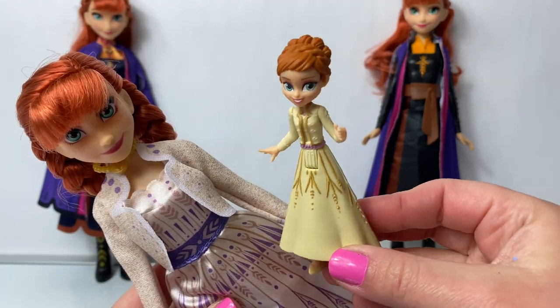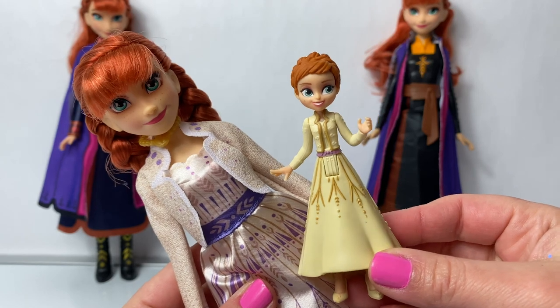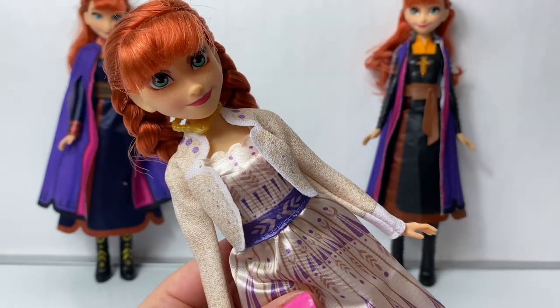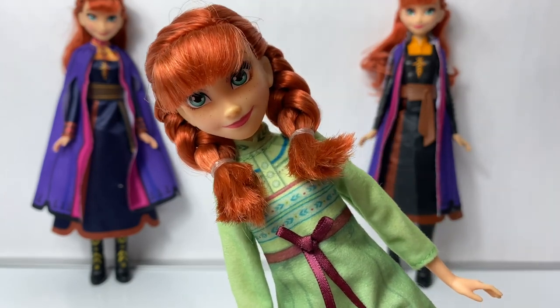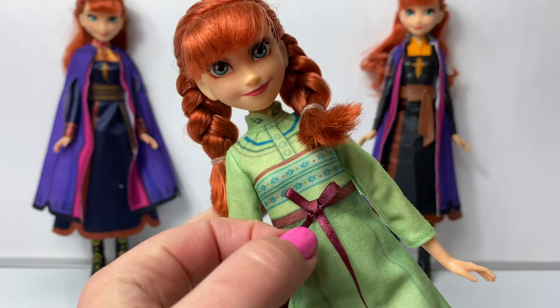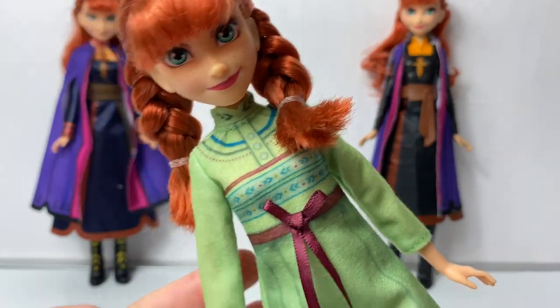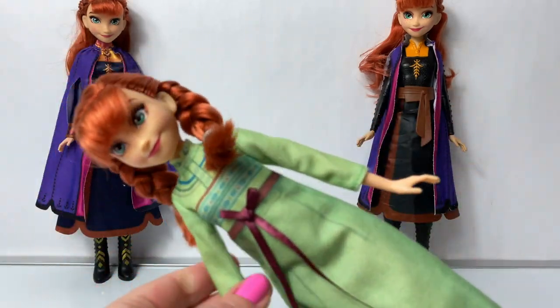This one is also the same dress, but this is more yellow and this one's more cream color. With the Arendelle Fashions, it also comes with her nightgown. This one is Princess Anna's nightgown. It's green and it has a dark maroon ribbon here in the front, and it's long and really soft.